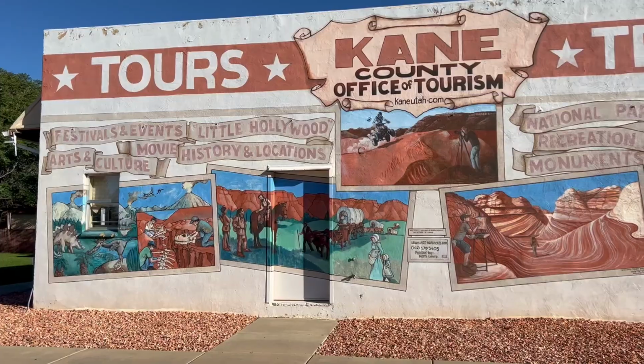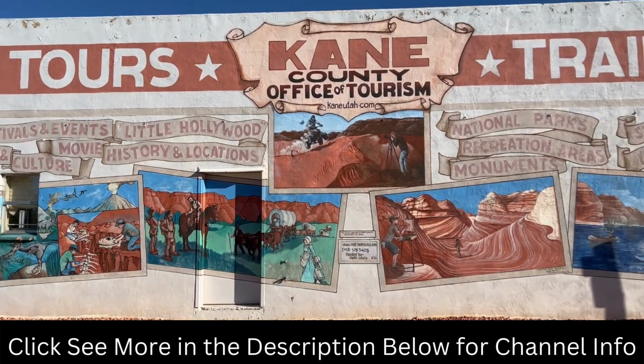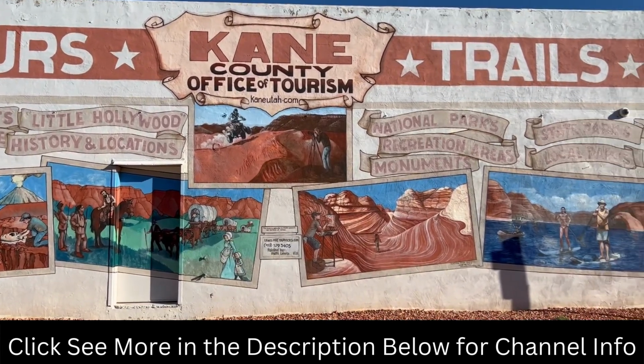We are in Kanab, Utah, in the sun. Yes. Of course, it was 44 degrees this morning when we got up, so it's dang cold. But we are here at the information center. It's a pretty cool little building, and they got good stuff inside, and they even have free coffee. Right? Where's your coffee? Yeah, woohoo!